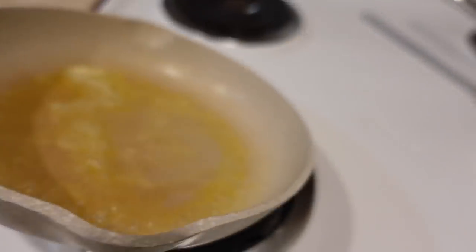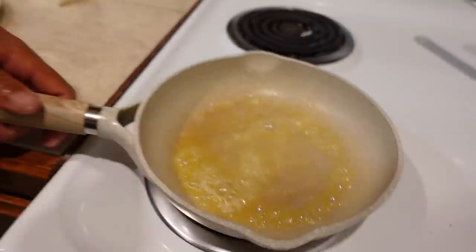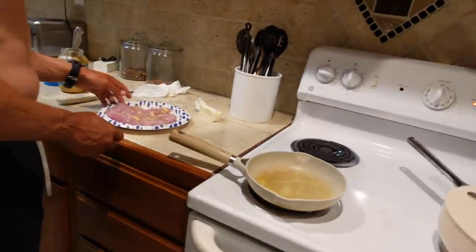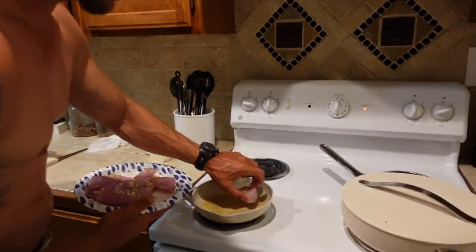Ooh, that looks perfect. It's got a little bit of foam. Oh yeah, wow. Not too much. You don't want to burn it. Yeah, don't burn the butter. Alright, then gently set it in the pan.